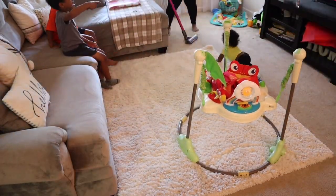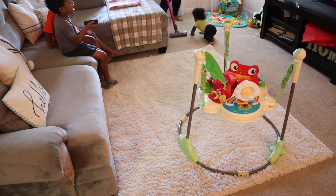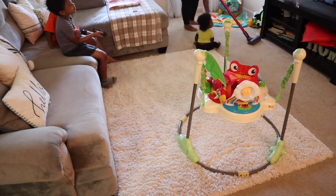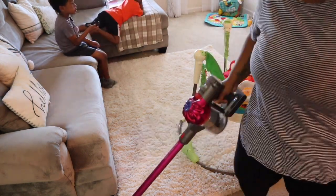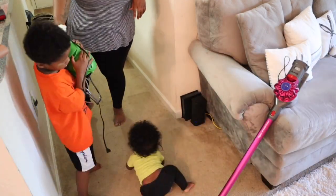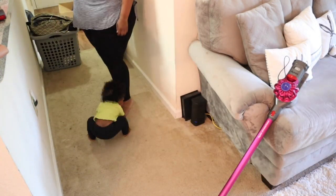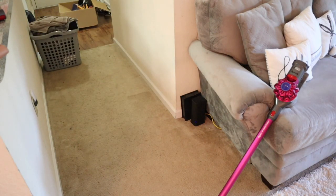Now guys, this is real life. My kids, they're in the living room while I'm cleaning. My baby's always following me. That little nugget, he stays following that vacuum. He's obsessed with that vacuum. And I'm always having to be like, hey guys, watch your baby brother. But in a few clips, you can definitely see where he follows me.